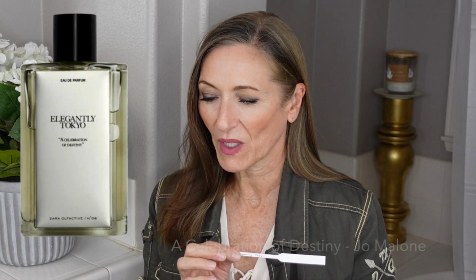Next is Elegantly Tokyo. And the quote for this one is a celebration of destiny. This reminds me a little bit of a fragrance I reviewed not too long ago called Linderoth and Morgan, Aurora by Charles Wong. They have similar scent profiles, very nice fragrance. However, the Linderoth and Morgan has that creamy tofu note and this one does not. The notes in this one are lily, Arabian jasmine, and akigala wood, which is an oud.